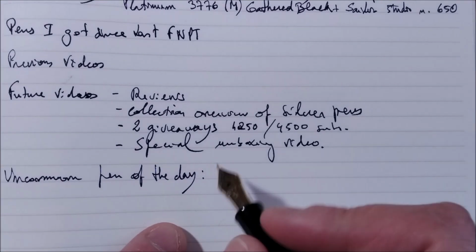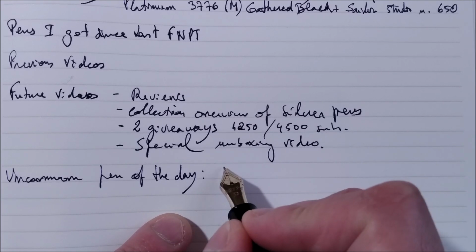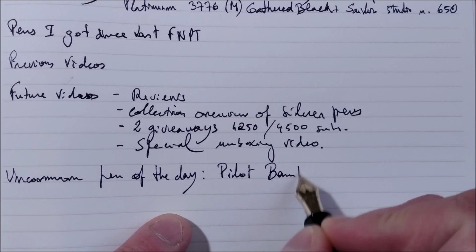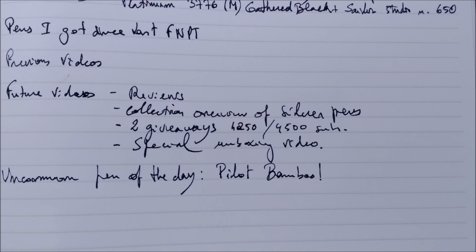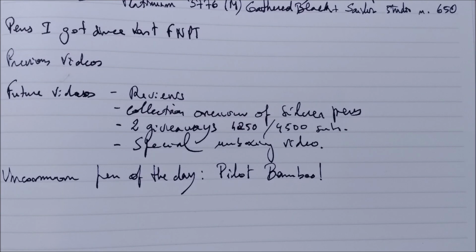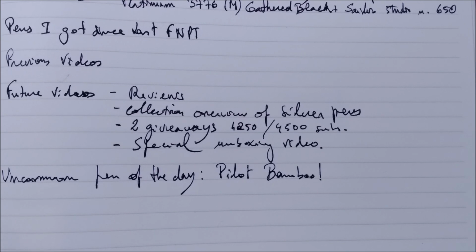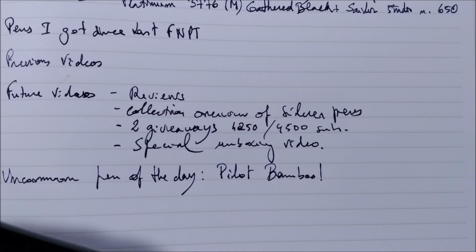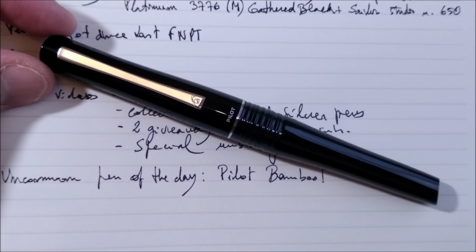And the uncommon pen of the day is a pen that I quite like. I will write it right now. It is the Pilot Bamboo. It is a pen that is a little bit unusual. So, let me just show it to you. This pen is now a little scratched. It's not in perfect condition anymore, but I like it a lot. And that's why I use it, and that's why it gets some scratches. And it's this thing. This is the Pilot Bamboo.